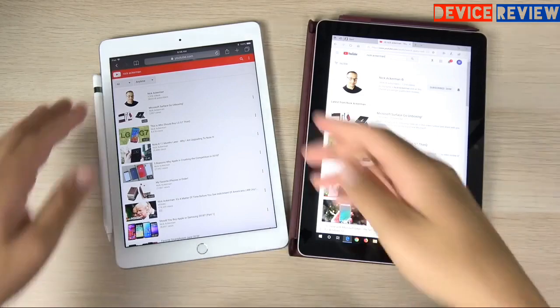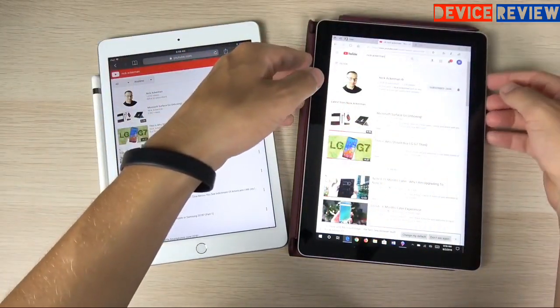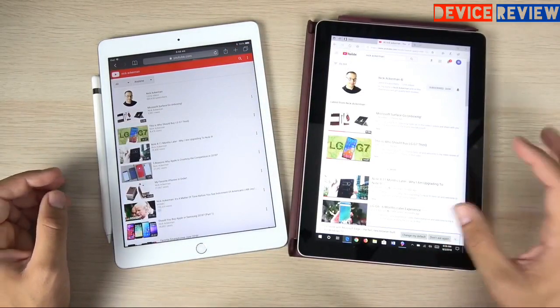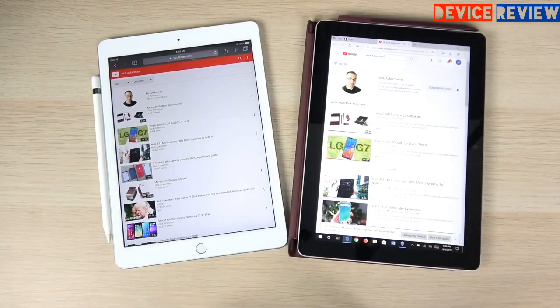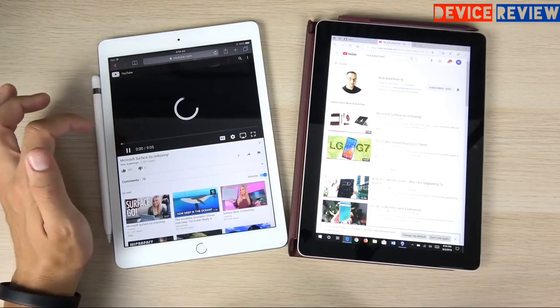We're going to play the latest video. I'm going to turn the volume all the way up on both devices, all the way up on the iPad, and over here on the Surface Go, it's all the way up. You can see clearly a difference already. You're going to watch on the full YouTube web browser here versus a mobile browser. So that's a difference you can see right there. Let's go ahead and play this.